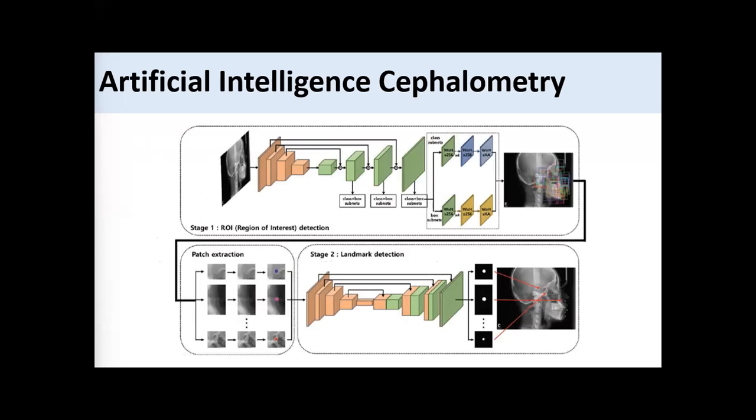As Dr. Lin introduced, the highlight of this article was AI-based cephalometric measurement, and the algorithm of the AI comprises two steps. The first step was to detect the region of interest, and then with this region of interest, they can exactly locate the landmark.